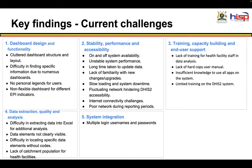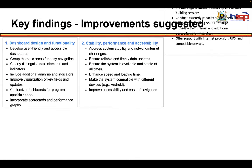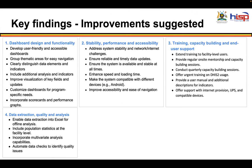In analysis, and I think this is something that most of us must be aware of, that most trainings really don't go down to facility level. They again raise the issue of lack of hard copy user manuals. And then down here, issues of extraction. There are difficulties in extracting data into Excel. Then they also indicated that data elements are not clearly visible. And then for integration, they also indicated that there are multiple logins, and they feel this is an issue of integration.